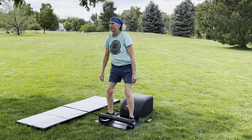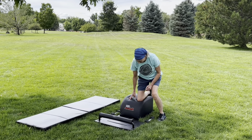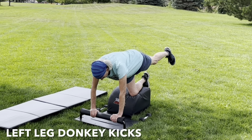Right knee in the center, both hands at the front. Exhale, engage the glutes, kick and extend the left leg. Inhale, bring the knee in. Exhale, kick and extend. Inhale, bring the knee in. Focus on the breath. Focus on the movement.